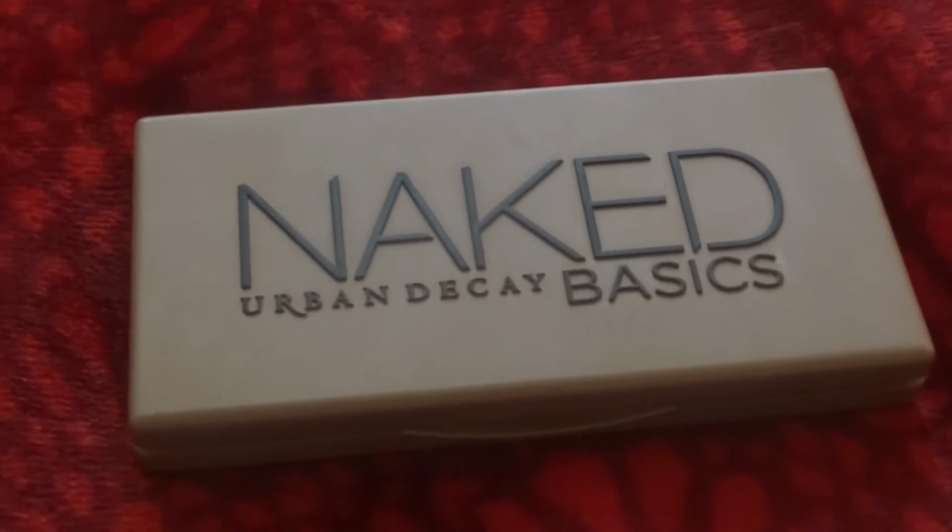So my next one is the Naked Basics palette. It's this tiny little thing that can definitely fit in your purse.